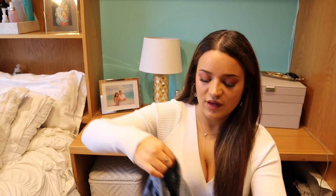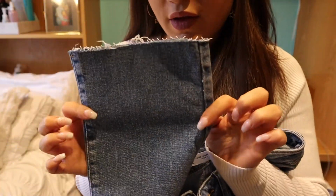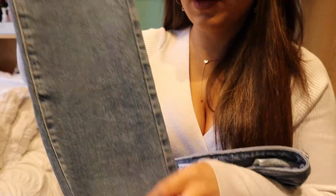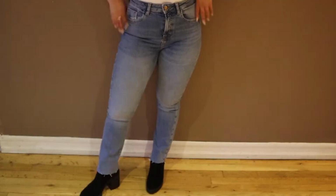Next piece I got are these jeans. Okay, I guess I took off the tag because I don't have the style name of these jeans, but they're this light colored wash, and the bottoms are like this. So they're kind of like straight leg, I think. Yeah, they're kind of a straight leg jean. You'll be able to see when I try them on.